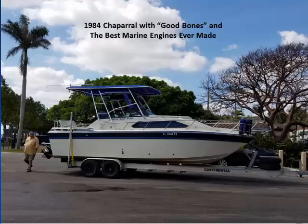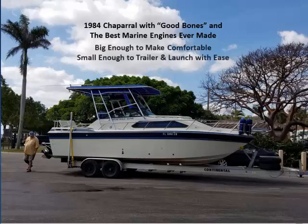The Comfortably Numb is actually a 1984 Chaparral, though you'd never know it. In 1996, we went to the boat show looking for a well-appointed cabin cruiser we could trailer. But there was no such boat, so we bought a 1984 Chaparral that had good bones and the best marine engines ever made. She was big enough to make comfortable, small enough to trailer, and launch with ease.